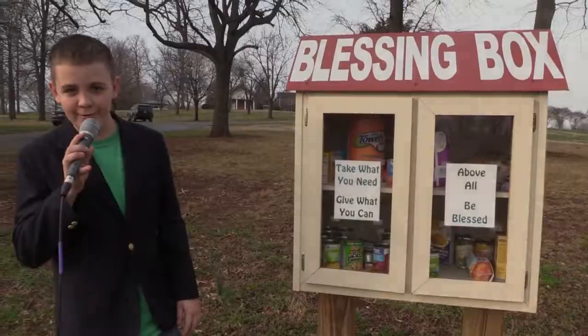How can our congregation get involved? They can give items. But there's another way. If they want to volunteer on a monthly basis, then they can take responsibility for keeping it filled. Let's see what we have today.